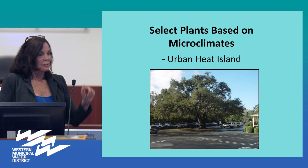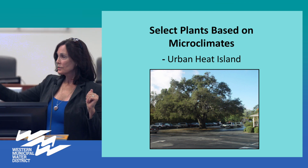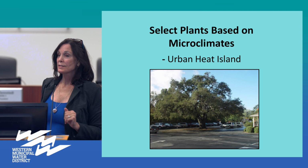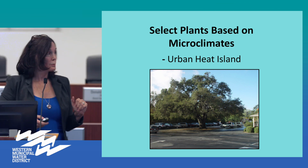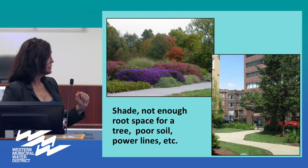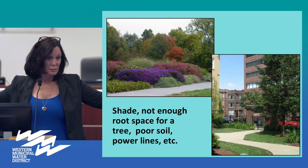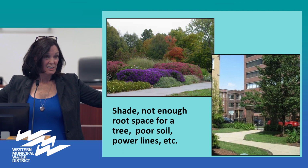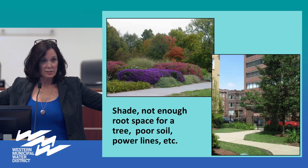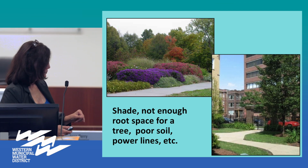What we found are these trees actually require about twice the amount of water when they're subject to these conditions as if they were more in a park or an open forest setting. So that's important to remember as well. Other microclimates would be shady areas, not enough root space to support a very large growing tree. Think ficus. Beautiful lollipop trees requiring 2,500 to 3,000 cubic feet of root space. That's a lot. We're going to come back to that later.